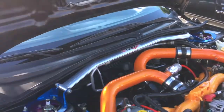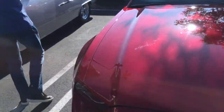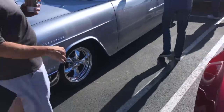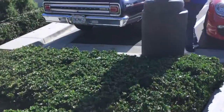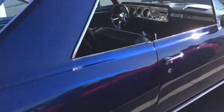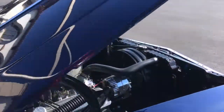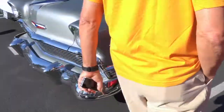I love that we get such a mix of different cars, just seeing somebody put that passion and work into a WRX. Doesn't matter what the car is, if you're into it and you love it and you care about it, that's cool by me. Beautiful 55 Chevy sitting here, jumping over the other side, a cool looking Malibu. Really, really nice looking car, running a small block. Very cool. Next to a Boxster S and a 56 Bel Air.